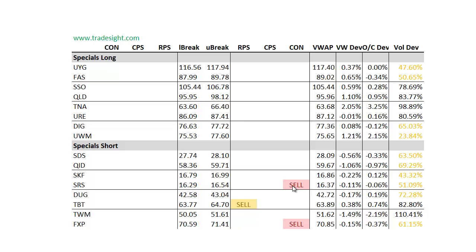SRS has a contra candle, as does the FXP. So keep an eye on that. TWM is also trading some decent volume, and that's 2% below the day's open and 1.5% below the day's VWAP. TBT, which is the double inverse of the TLT, is showing an RPS to the downside, so that could be interesting for next week.